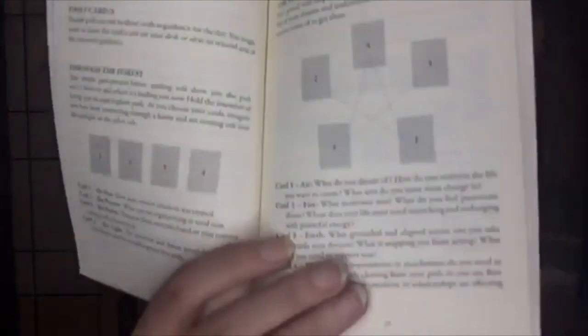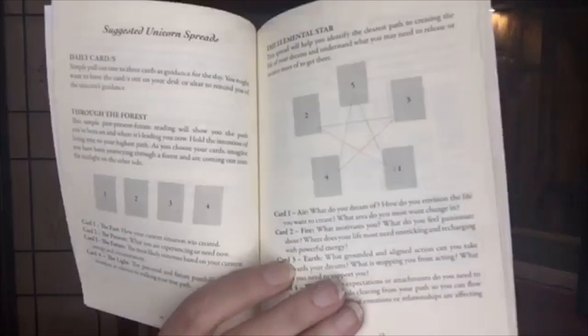So now, how do I want to read in the book? What's cool in the book is it has several suggested layouts. I like that pentagram one. That's pretty cool.